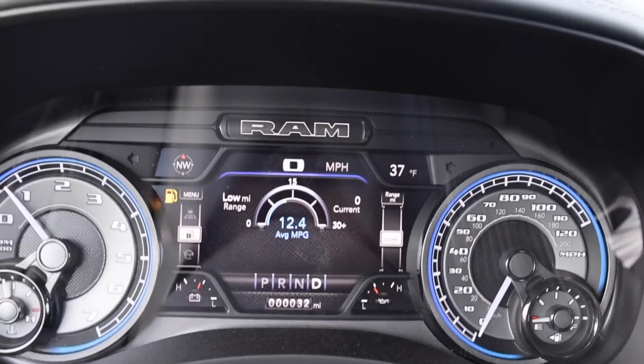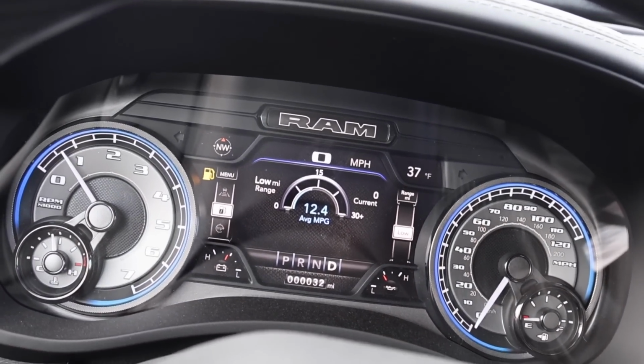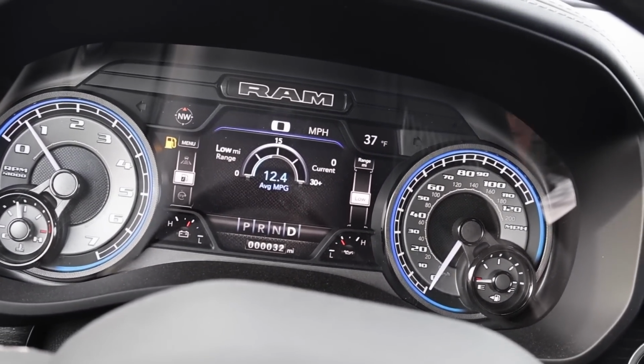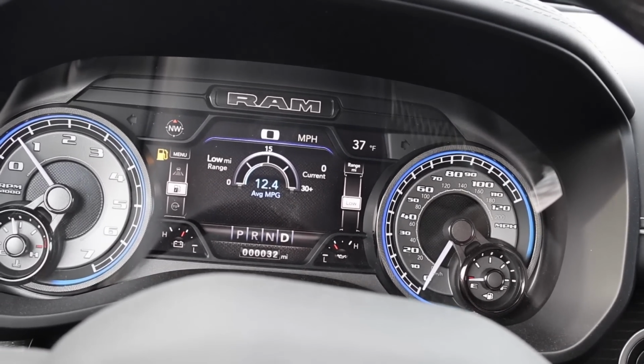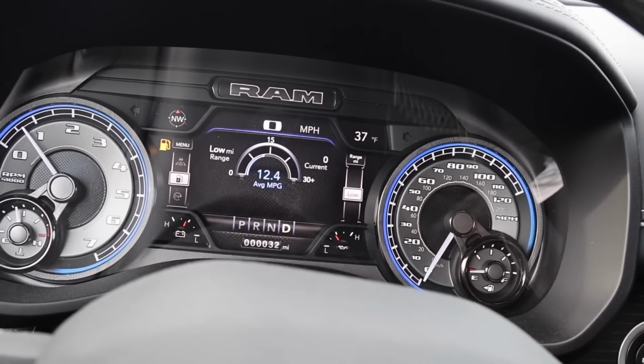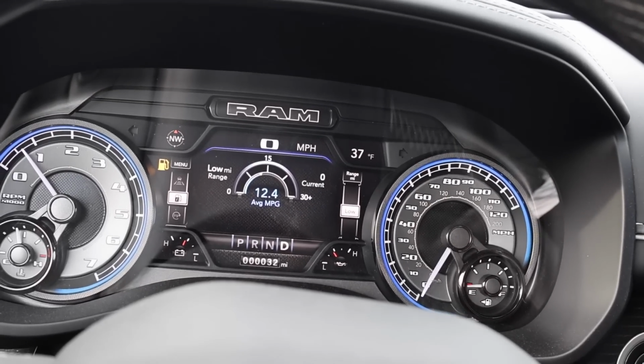But overall, great truck. If I was on the same route with a diesel on that short stint, I probably would have got somewhere around 14 MPG. If I was doing real world driving in the city and highway mix, about 50-50, I could get about 14 to 15.